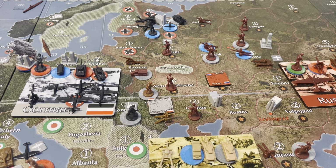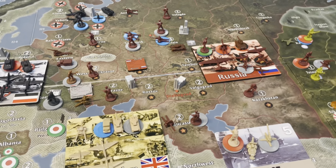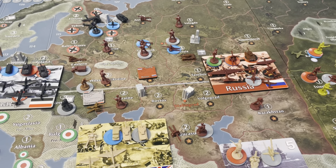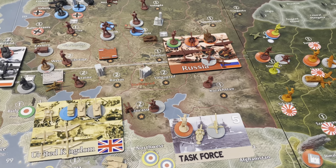Other than that, Russia continues to try and build up in order for the titanic battles that they'll fight against the Germans, while recapturing Kazakhstan and the Caucasus from the Japanese.